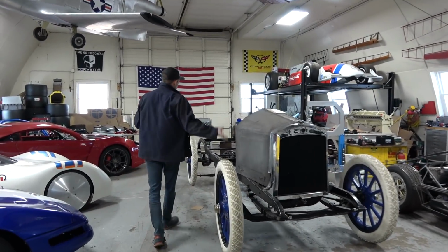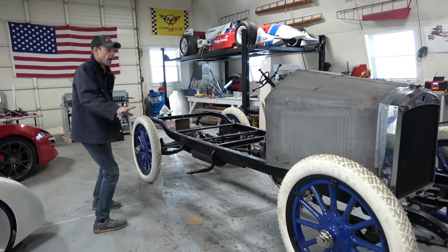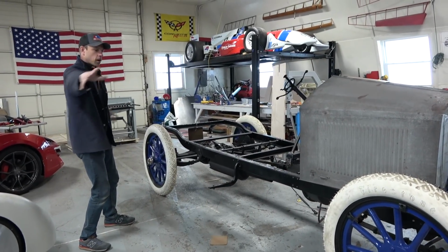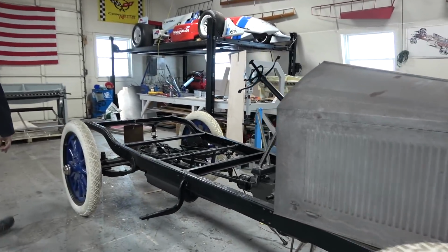So we've got it to where we've got a frame and a drivetrain and a radiator and a hood and wheels. Now, why that's significant is right now, the way the car is, and Aaron, can you see kind of the whole car from the side? If you want to go back there, maybe? Go on back there, because I really want you guys to see.